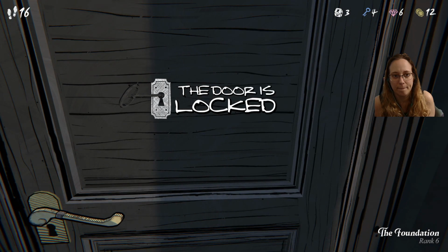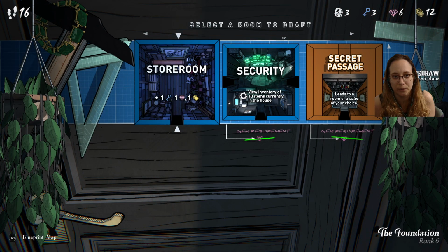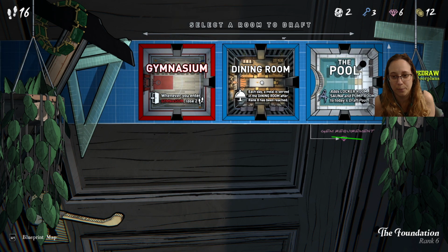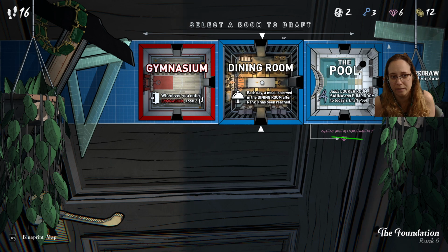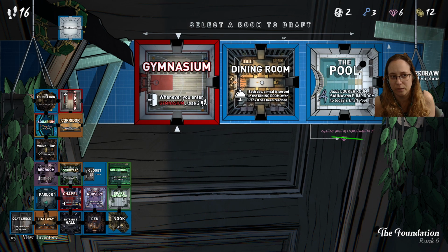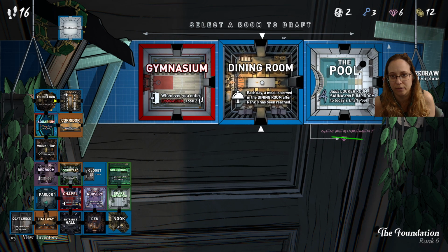Yep. Can I magically summon the boiler room? I feel like this is a waste. There's the pool, which will draft the... Ooh, have we reached rank 8? No, we've reached 6, but this would help us. This would let me not lose steps. Dining room is going to lose areas. Well, so is any of these, or I could redraw. I'm going to go for the dining room.